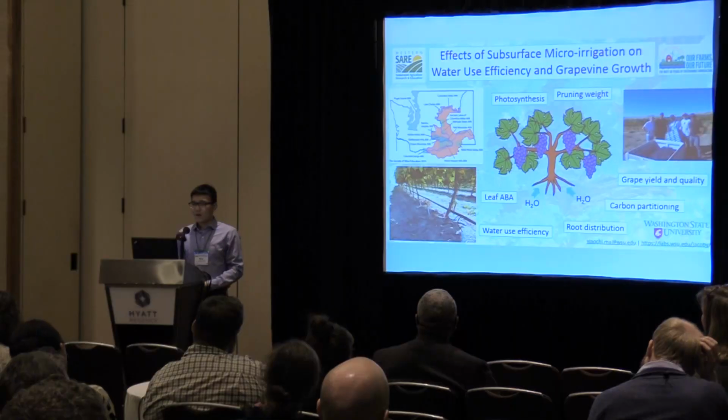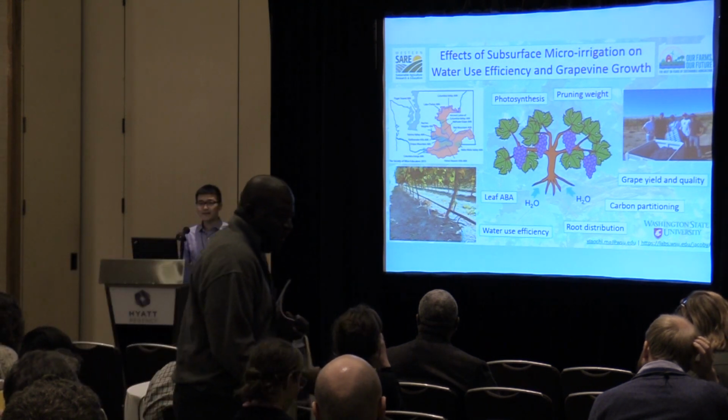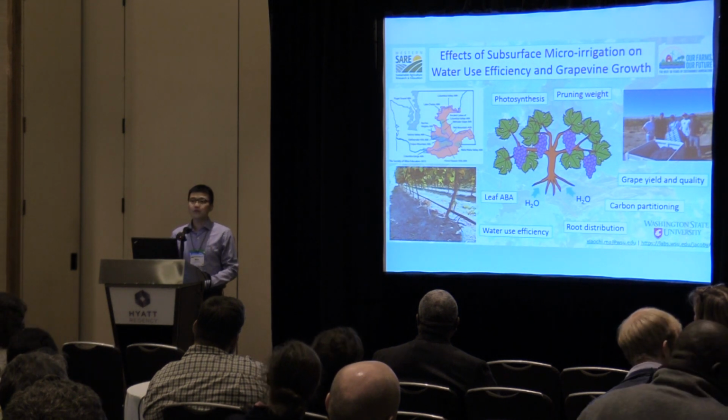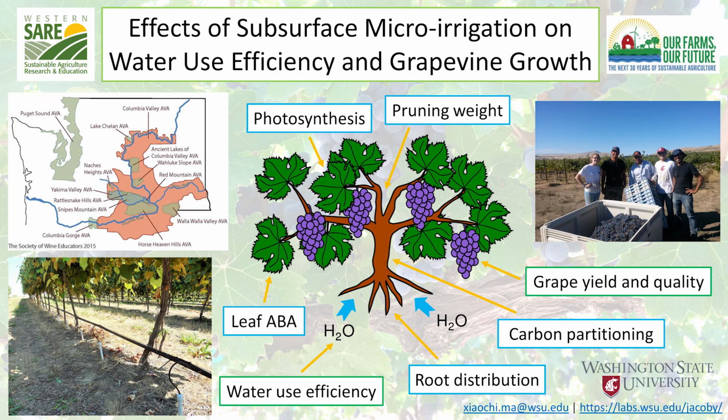Washington State is the second largest premium wine producer in the United States, with a total economic impact of $2 billion in 2016. We have 14 American viticultural areas, which are designated regions for wine production. Most of them are located in central Washington with around 8 inches of annual rainfall, making irrigation and water rights of paramount interest to the Washington wine industry.